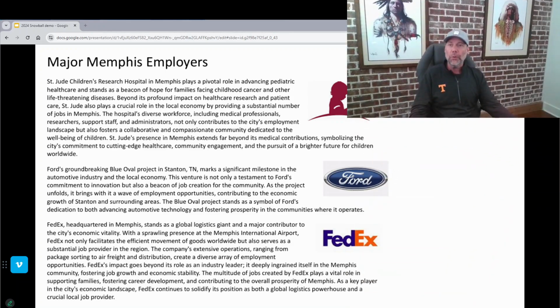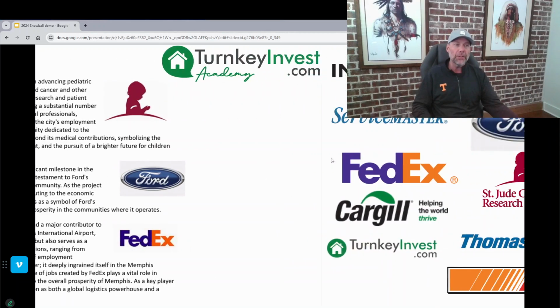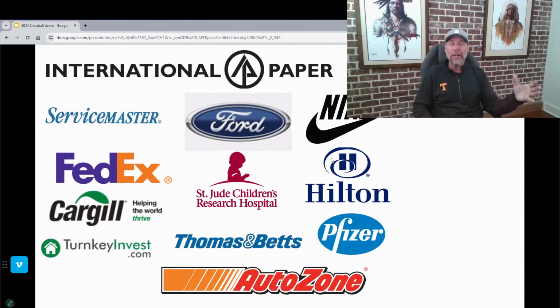And then lastly, of course, most of you watching this would know FedEx was founded in Memphis and is still a major employer here in town. So that's just 3 of our major employers, amongst many others. International Paper, world headquarters, Memphis, Tennessee. Hilton has a large presence.